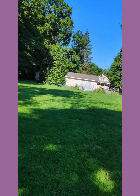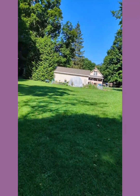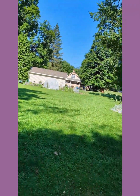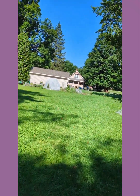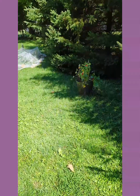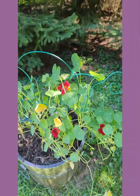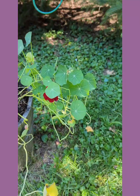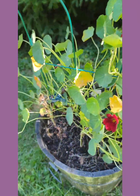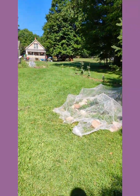Sometimes the walk across the yard just seems so long to me. So my nasturtiums, they have been blooming like crazy. This planter over here, they're delicious, but now they're starting to look scraggly and yucky. But I have more planted throughout the yard.